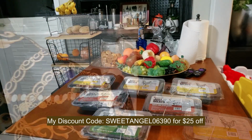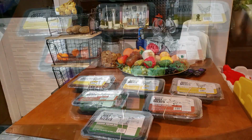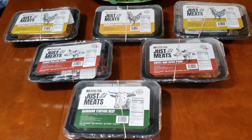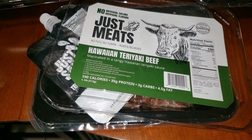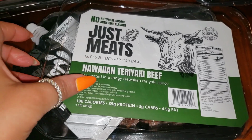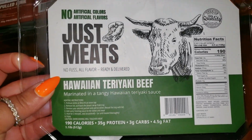You can't go wrong with these farm-fresh Pitmaster smoked meats. So let me share with you which ones I have. First up is Just Meats Hawaiian Teriyaki Beef. Get ready for a taste of the islands right from your own kitchen.